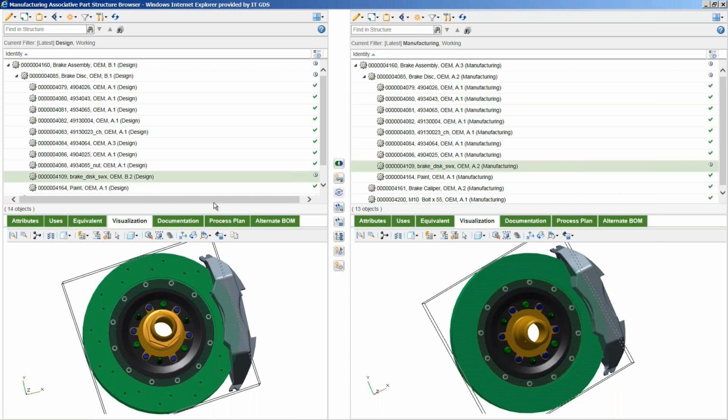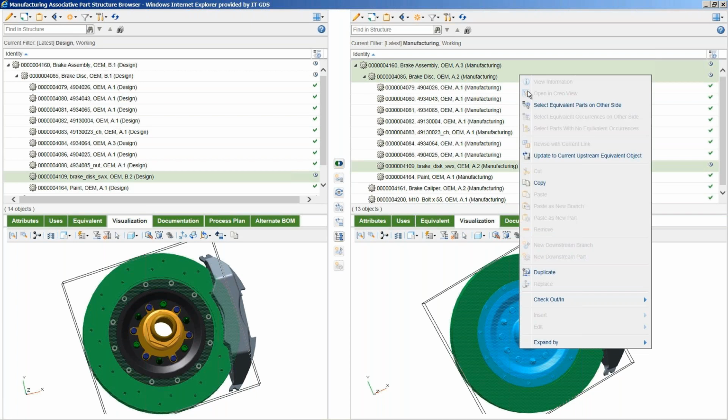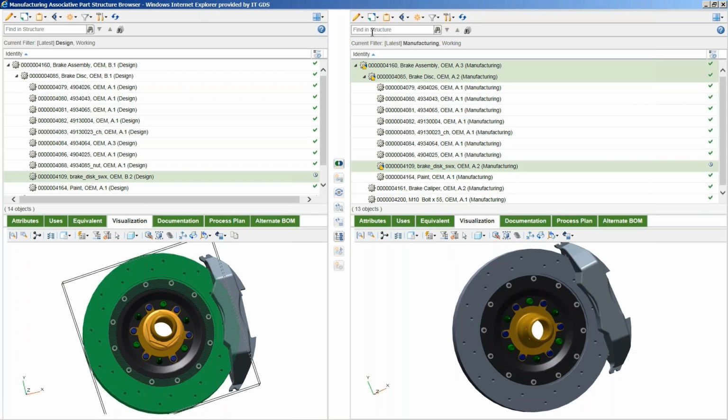Okay, and now we're just going to select the remaining components that ultimately need to be updated, and then we're going to right click and update to our current upstream equivalent object. Okay. So now we can see between our left and our right, they are now equivalent. We have taken the design change that we've made and we've now pushed that to its actual part. So now we are clear to go and look into the actual review of this process before we go into our effectivity and the ultimate releasing of this from its in-work state to its release state.